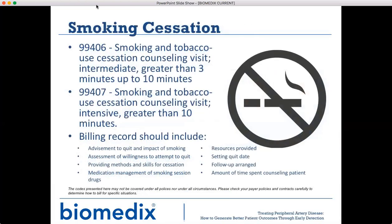The biggest one is smoking cessation. There are smoking cessation programs, certainly consultation in your office. If you spend greater than 3 minutes up to 10 minutes talking about that, and you should, there's a billing code for that. And certainly more than 10 minutes, there's a second code for this. This should be a regular part of your discussion with your patients, if they come to see you and they're actively smoking. And I encourage you to find smoking cessation programs in your community.